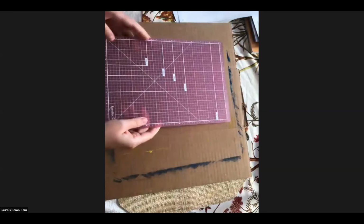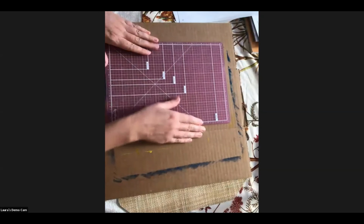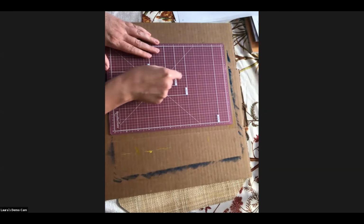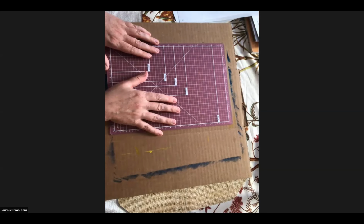So when I create art, I'm a kitchen table artist. I just have a piece of cardboard that I put down over my tablecloth. And then for cutting, I found out about this neat self-healing cutting board, which is nice. So if you're using something sharp, it doesn't lift up all these plastic bits.